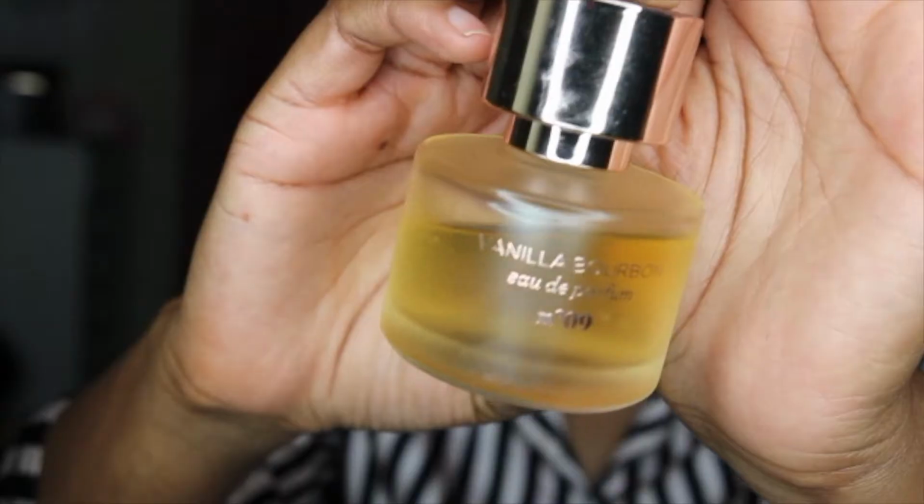And then another one that I picked up the earlier part of this year, it's the Vanilla Bourbon number 9. I picked this up from Target. This is by the Mix Bar. I love the packaging on here. This does not disappoint at all. Like, this smells so good.